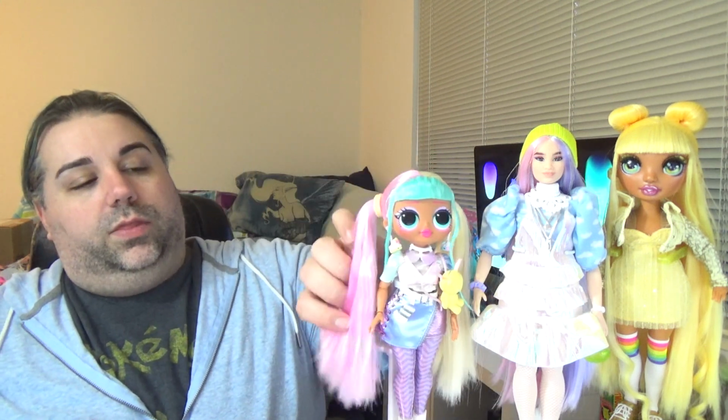And the reason for this is because I'm not a fan of their face. They would be number one because they have amazing hair. Their aesthetic is awesome. I love the designs. Not all of them. There are certain OMG dolls that I'm not a fan of at all. But the ones that I do like, I really like their outfits. I really like their accessories and the way that their hair is styled.